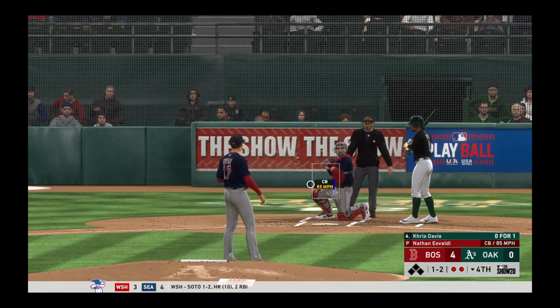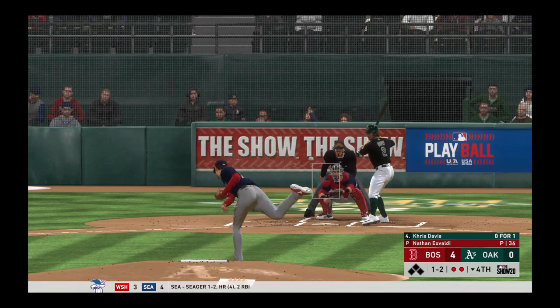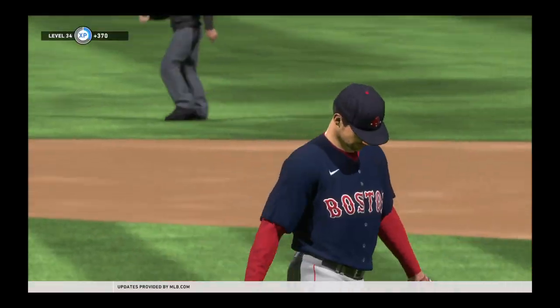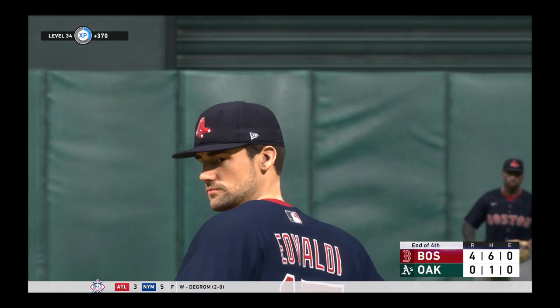Oh, a tough pitch to lay off that time, but he got away with it. 1-2. And a good fastball swung on and missed for strike 3, and the inning is over. A's are gone in order. They trail here 4-0.